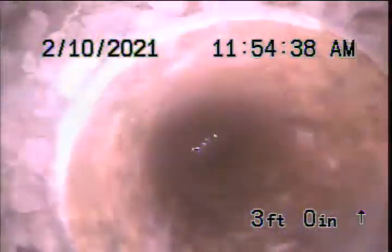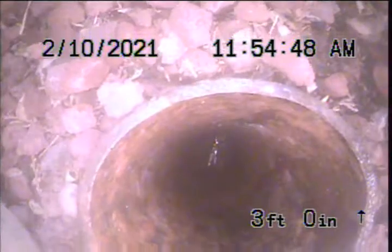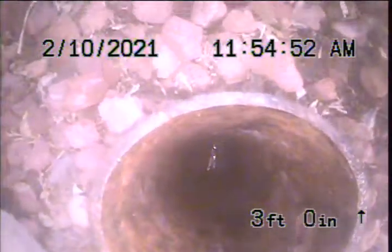Today I'm at 828 Oregon Way in Woodburn, Oregon. I'm located in the front yard near the foundation. We got a 4-inch cast iron clean out. This is going to be my point of access. I'm going to advance out and check the overall condition and serviceability of the sanitary sewer.